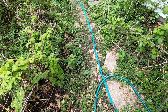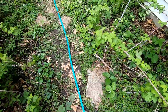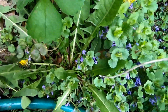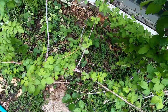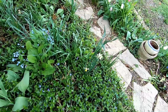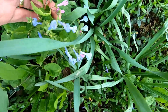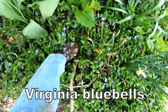This strawberry plant has a bloom on it. Right there. Well, maybe there's going to be a strawberry there. That'll be one of my jobs in the coming days, is to come out here and take up these dandelions. Bluebells are blooming real nice. These are Virginia bluebells. See how they start out pink? And then they go to blue.